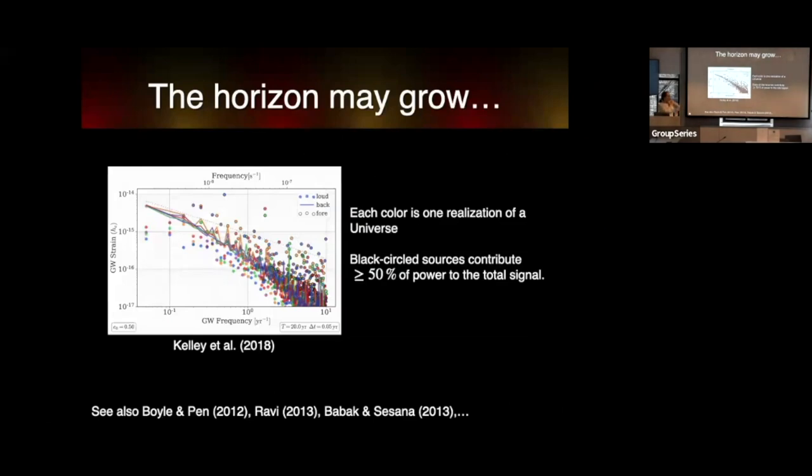Now, I don't want it to sound like I've said we have a horizon limit, because 85 megaparsecs is not our horizon limit for detection. That was specifically made for 2 times 10 to the 9 solar mass black holes. And what I'm showing here is a simulation run by Luke Kelly a couple of years ago. He's plotting 5 different realizations of the universe, and he's only plotting the brightest gravitational wave source of a binary in each bin.